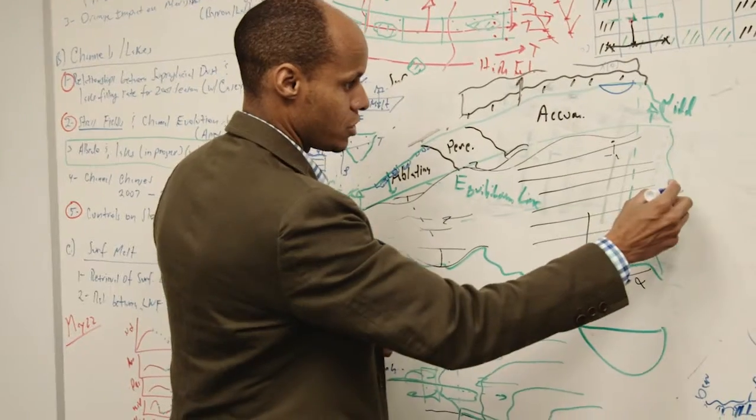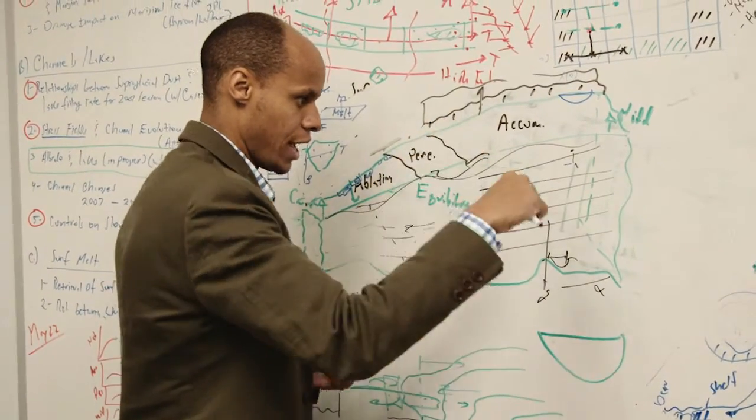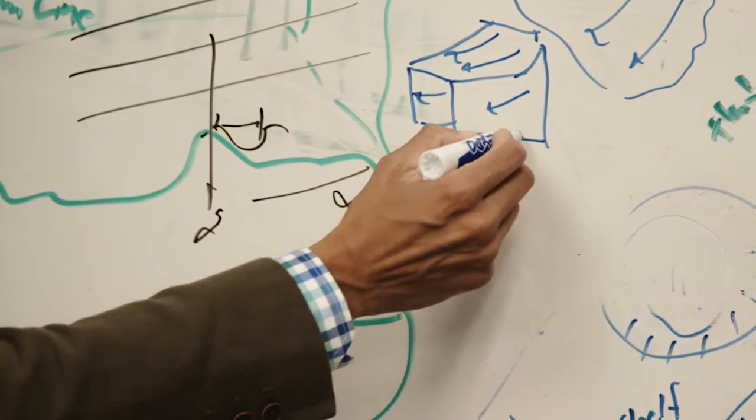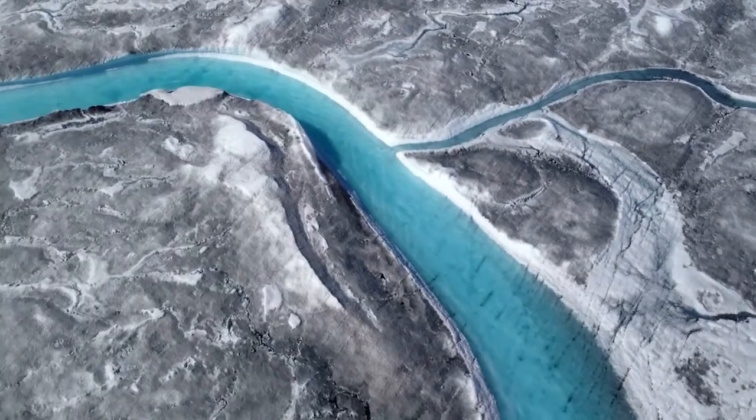So we use the same kind of technology, but we connect it to poles that are frozen into a fixed position on the ice surface. And then as that ice moves, the pole moves, and we're able to monitor how fast that pole moves. Our data showed us something actually quite exciting. The ice was moving faster when there was more surface meltwater present in the summer.